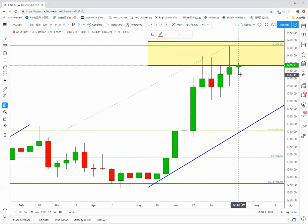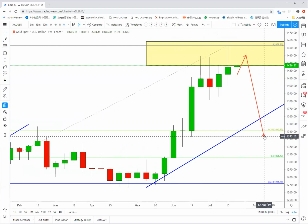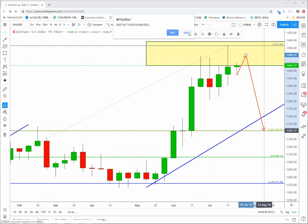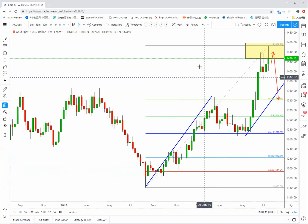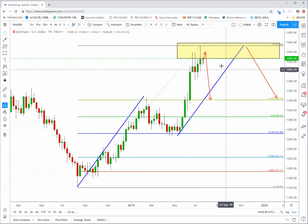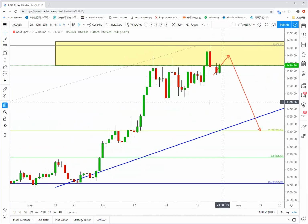This is very important. If the price failed to break a new high and turns around, it will touch this big ABCD's target at 1340. Okay, at 1340. So this is what we can do. We want to wait for the price to give us a 618 pullback and a sell for the gold.